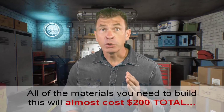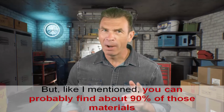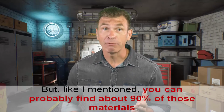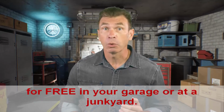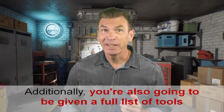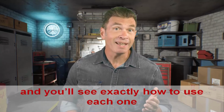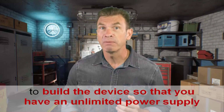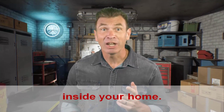All of the materials you need to build this will almost cost $200 total. But like I mentioned, you can probably find about 90% of those materials free in your garage or at a junkyard. Additionally, you are also going to be given a full list of tools, and you'll see exactly how to use each one to build the device so that you have an unlimited power supply inside your home.